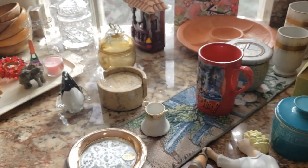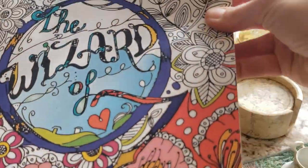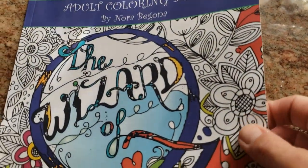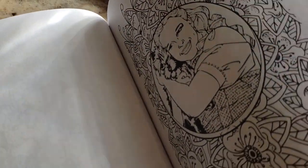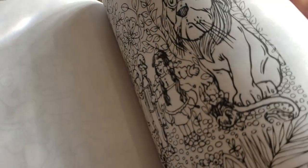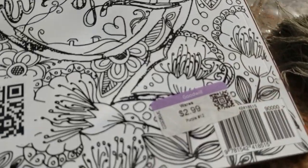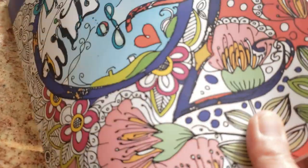Oh, I almost forgot, the Wizard of Oz coloring book. Adult coloring books are very, very popular at the moment. This one is the Wizard of Oz theme. It's similar to the books we had as children. Some lovely designs that you can color at your leisure. It's quite relaxing, very fun. I just thought with the subject matter Wizard of Oz, this would be quite desirable. Paid $2.99, I'm going to ask $15.